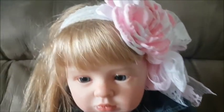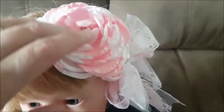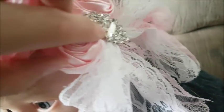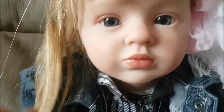hairband. Looks like a giant flower with a pearl in the center, and there's elaborate lace and a giant bow and a silver diamond-looking accessory in there. I'm not thinking very well, but Rebecca is so pretty.